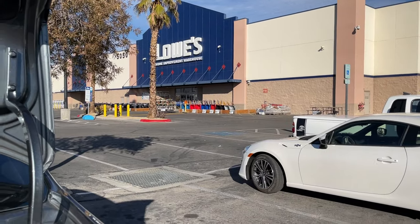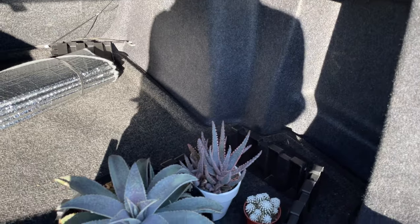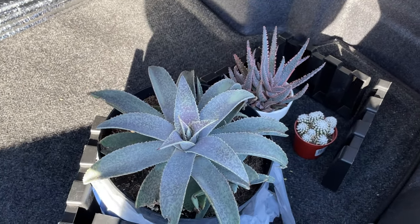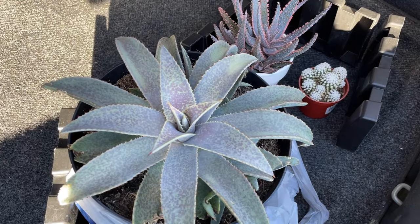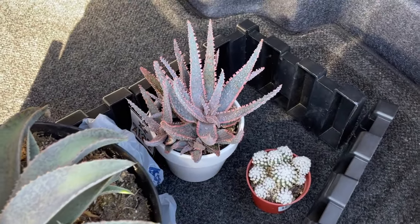And in case you're wondering what I bought today, not much. I only have these three items here. So this is the mangave. Look how beautiful that is. I love the color. And then this is the aloe purple haze.